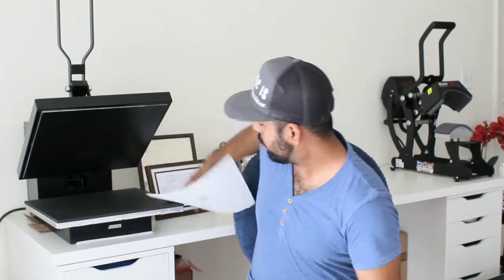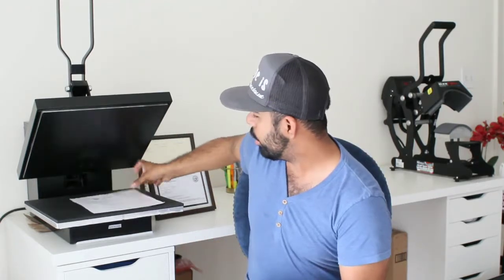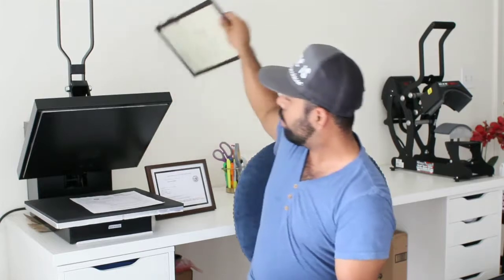So step number 1 and step number 2, that's what it is. Then after that, you're gonna have to go. In my case, I had to go ahead and get a business license. I live in the city of Anaheim, so I had to go to the city hall office and apply for a business license to operate from home.